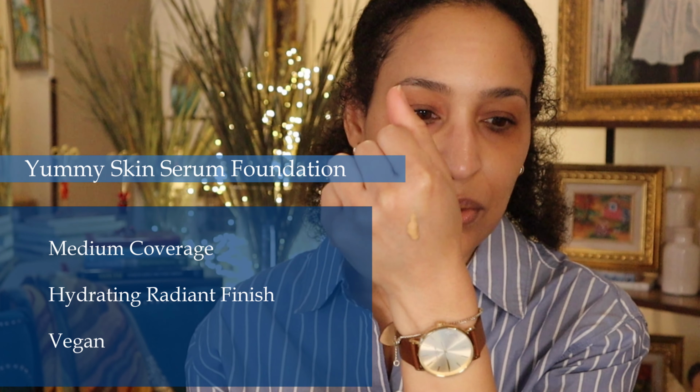Okay. Nice. So there's that shade 11G. Okay. A little breakout there. Doesn't really smell like much either. Yeah. Not quite sure about the coverage, but let's see.